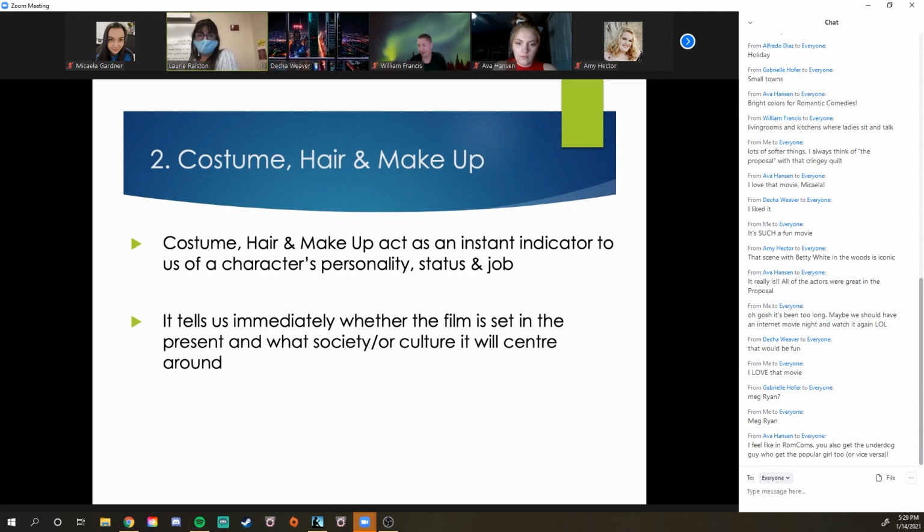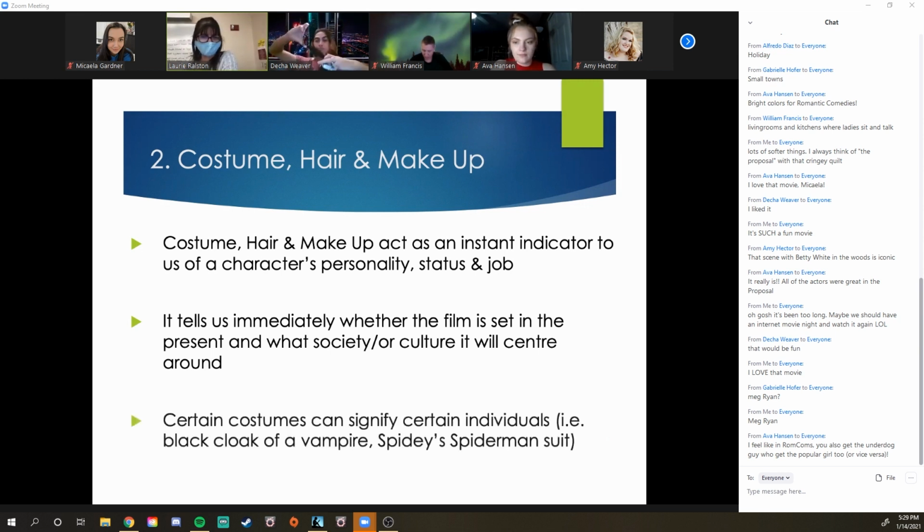Now, it tells us immediately where this film is set, whether it's in present time or in the past, if it's high society or if it's in a low economic area. It tells us a lot about what we're seeing. With this Ben Foster character, you could tell he just didn't have any money at all, and lived in this sort of semi-abandoned apartment building. I don't know what town it was in, but city.